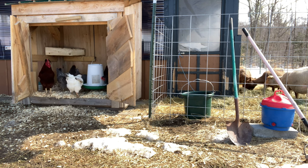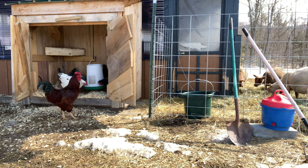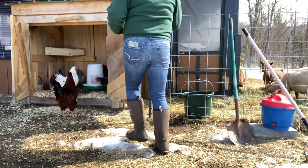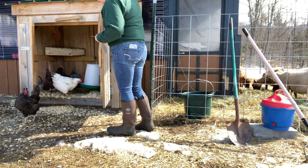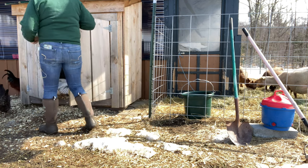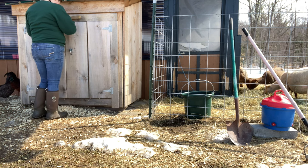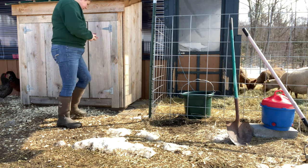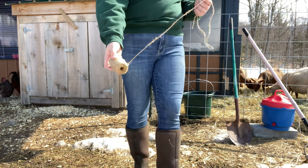This is the coop that I built from rough milled lumber last year. It is a rough chicken coop, but it is a good one. It works well. So before I could put the lambs out, I needed to fix the cattle panels. Last year, I had the same issue and I haven't had time.